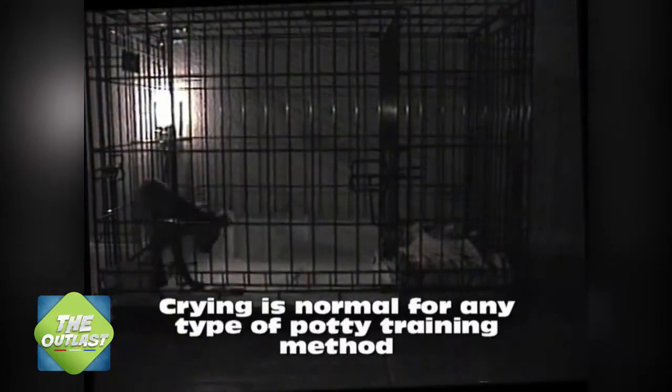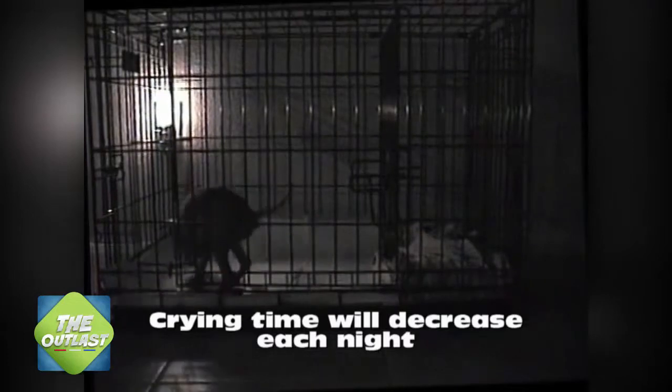The second option is to place your puppy's apartment in a room that is far away from your bedroom. This option works fine, however, your puppy may cry or whine for several minutes or even hours. This is normal for any type of potty training method, so there is no need to worry about your puppy. You will notice the crying time decrease each night, and eventually the crying and whining will completely stop.